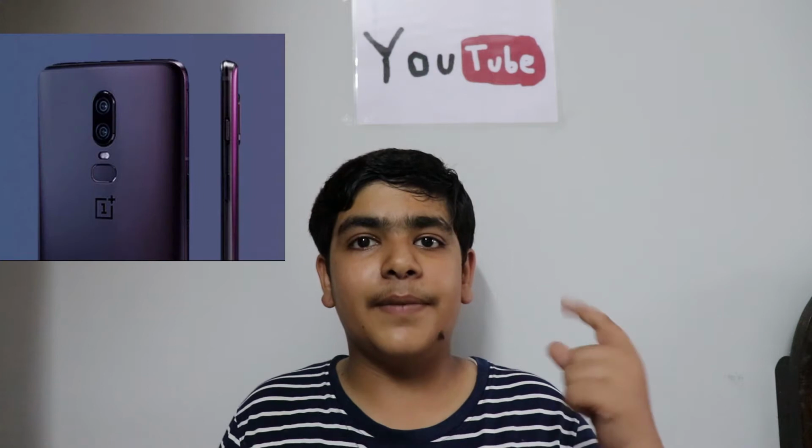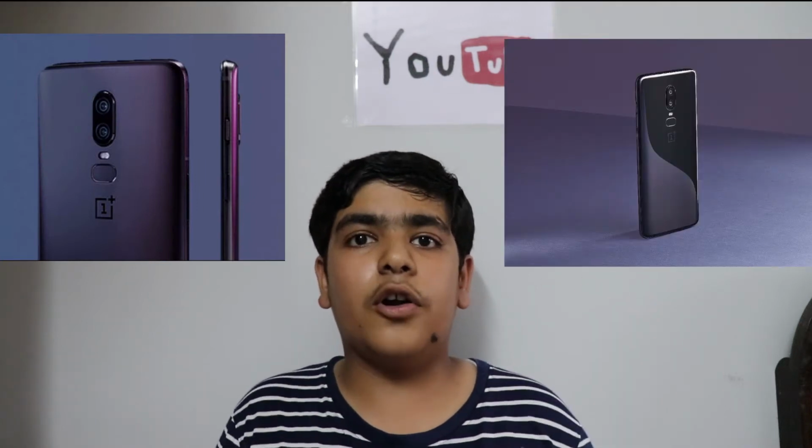OnePlus 6 was launched back in May this year, and it was mainly launched in two color variants, the Midnight Black and the Mirror Black, followed by a Marvel Avengers Infinity War smartphone which was a limited edition, and also in silk white color which was also a limited edition.